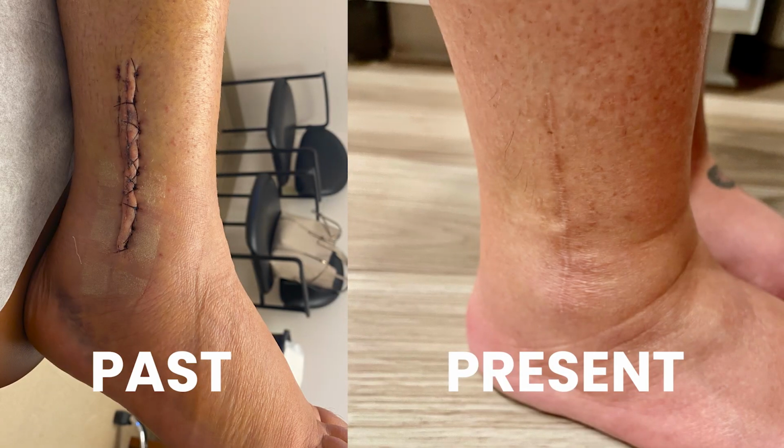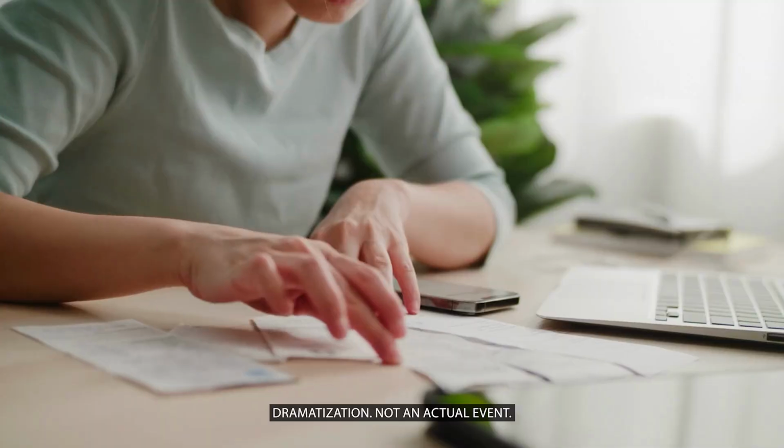Misty's ankle is doing well now, and since she got paid back for her out-of-pocket medical bills and lots of money for pain and suffering, Misty was thrilled with the settlement. But if we didn't use these tips, we would have never gotten this $100,000 settlement. But the truth is that most accident claims aren't worth much. In this video, I explain why.